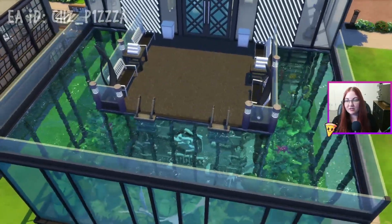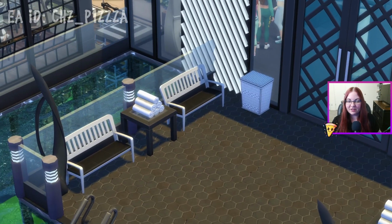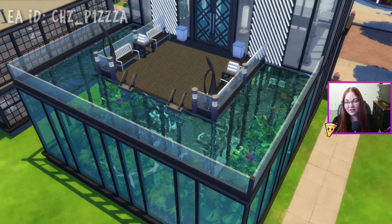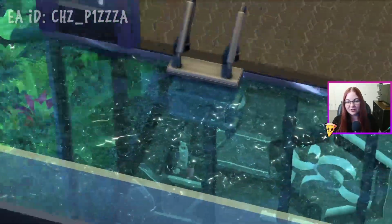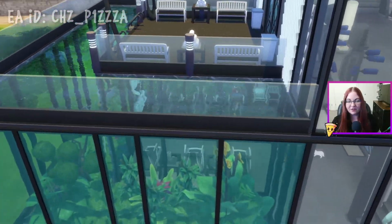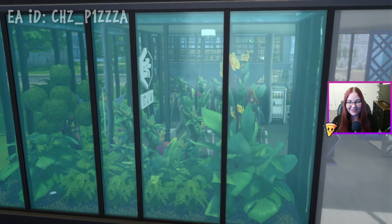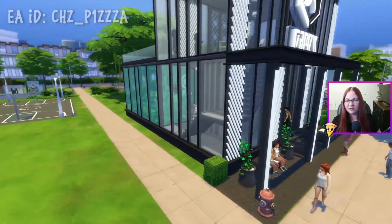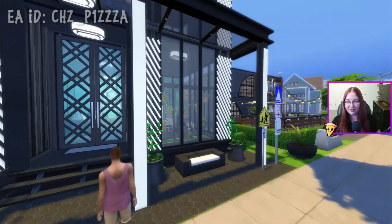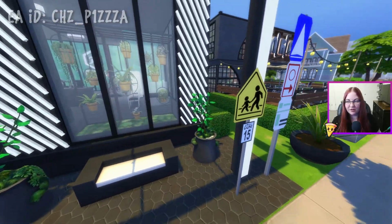But this is a pool that they can swim in, and I did play test this, so everything should work. There's a couple of benches out here. You can get your towels, like you can put them in here, but there's no actual laundry in here. And then I did this shape that way they can start here and go around and do laps because I thought that would be fun. And then underneath, there is a garden, which is really cool because why wouldn't you want to do a workout looking at an underwater garden? I can't say that I would be mad about that. So over here, I did use some glass on the ceiling as well to continue the glass everywhere, that black and white vibe that I went with.